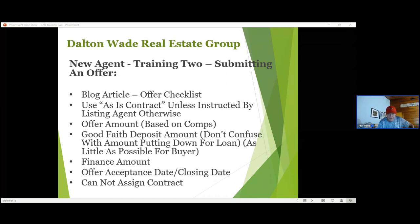Then we have the closing date. Typically, any good lender can close in 30 days or less. The only time somebody might need more time on the offer acceptance is if it's a bank-owned property. I don't have as many of those now, but typically that is not going to the homeowner. It is going to an asset manager at the bank, and they can sometimes take up to a week to respond.